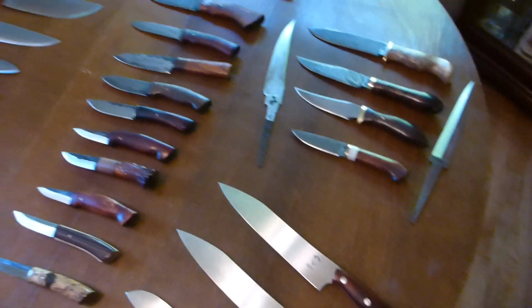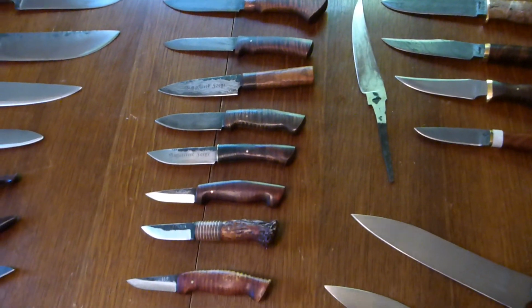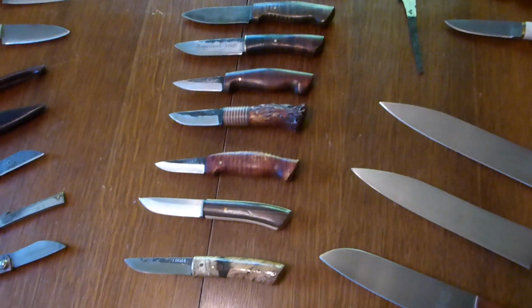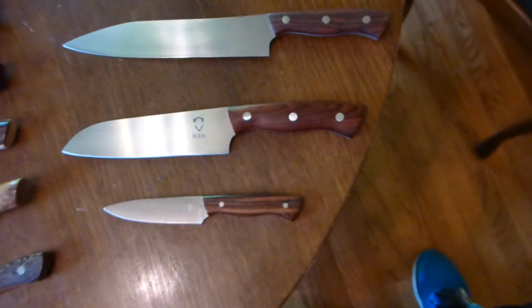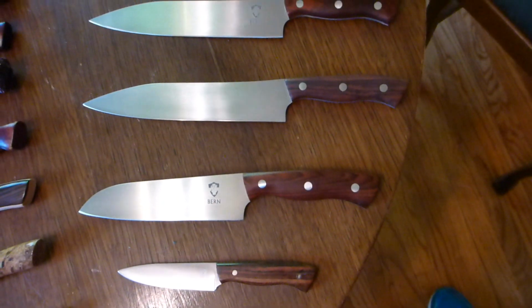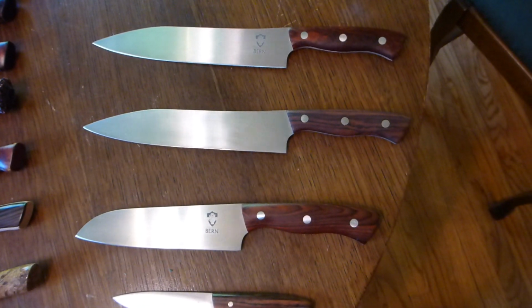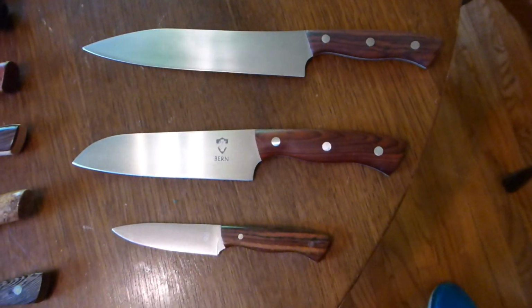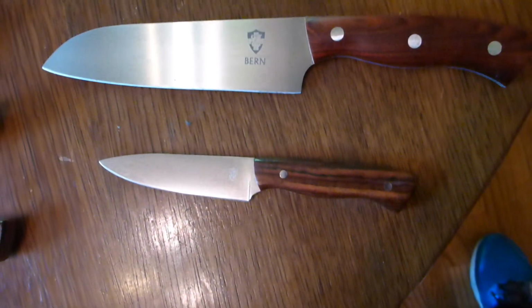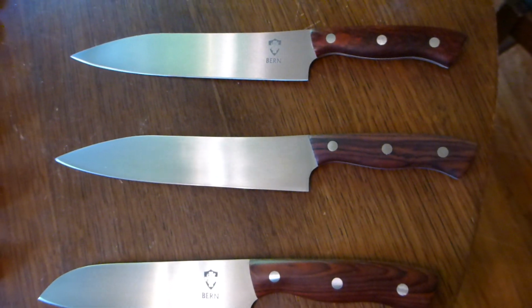We have Tim's custom line of knives down through the center. And we have the Burn kitchen knife line. These are just excellent knives for the money. If you're ready to move up and want something high grade, you just can't beat these guys. They are just super comfortable and cut like crazy.